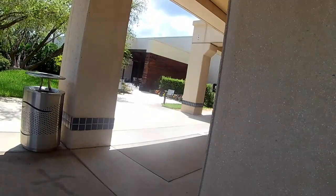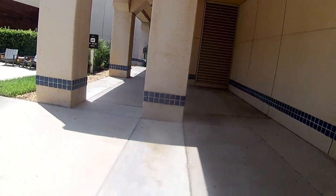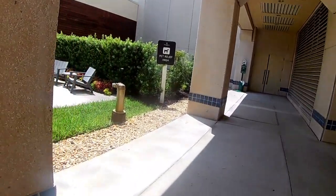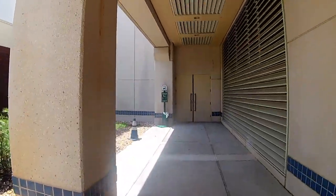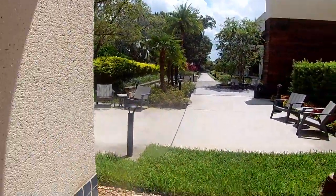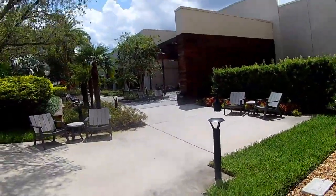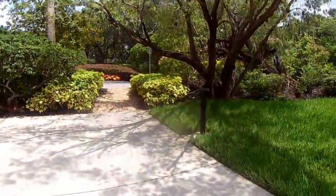And then straight down here is another smoking area. And then around this corner, you have your pet relief area. They supply little baggies down there for you, little hydrant. Nice sitting area over there. And then the conference area comes out into here for kind of a respite area.